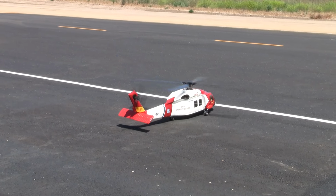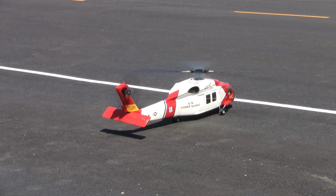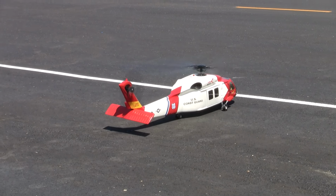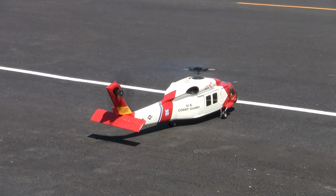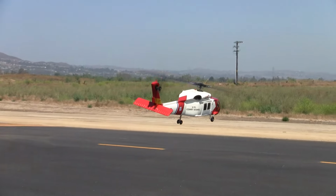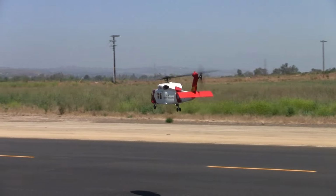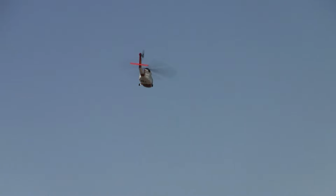David Hawkinson. And this is a Roban HH-60. I think this is the Pelican. Is it? Okay. And it has a 600 size motor, or 600 size power system, flying on a single 6S. Look at that. Beautiful model. Just beautiful.